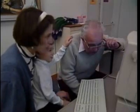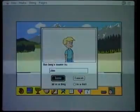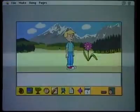Storymation lets you write multimedia stories. You select objects from a clip art library, add text, and then the software actually animates the story for you and even lets you add a soundtrack.